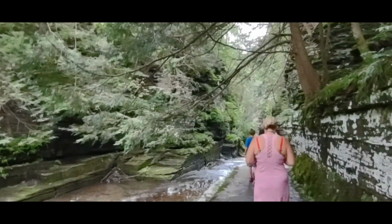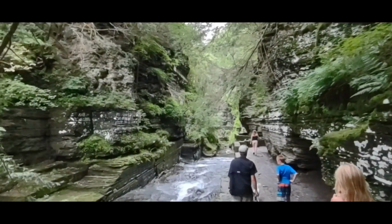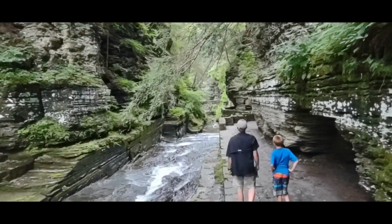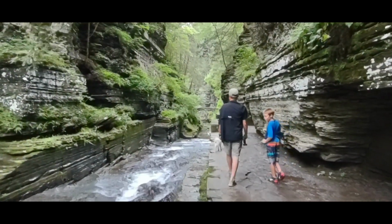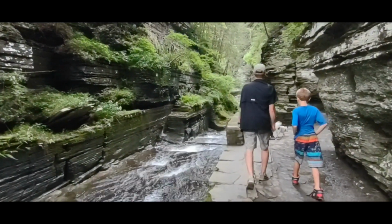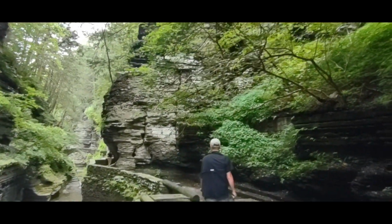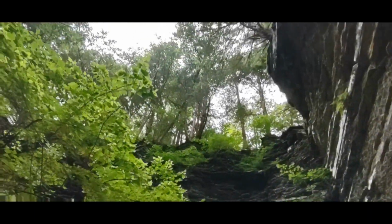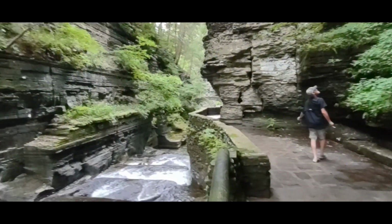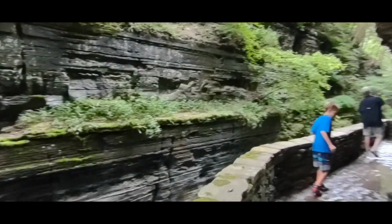Oh wow. I'm glad we decided to hike this. I never have been to this part. Emma was here. Oh, that's a fun chair. Oh wow, this is a neat little bench.